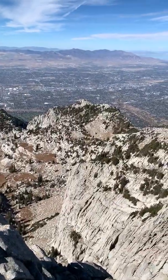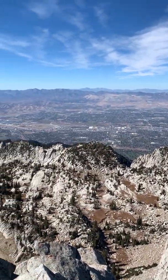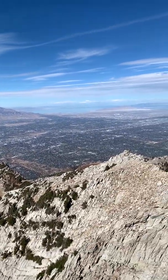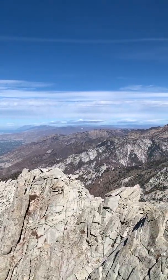And now just got to get down these rocks, and then the easy part, I guess, running back downhill. But you can kind of see going along there and I gotta go all the way back. But right now I'm just enjoying this. You can see the whole city. Wow.